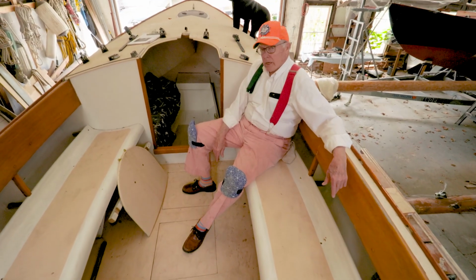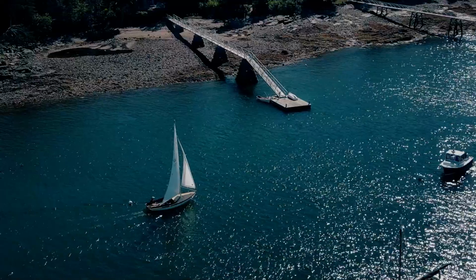But I like this. This is very nice. It's a lot of boat. This is pretty swell.